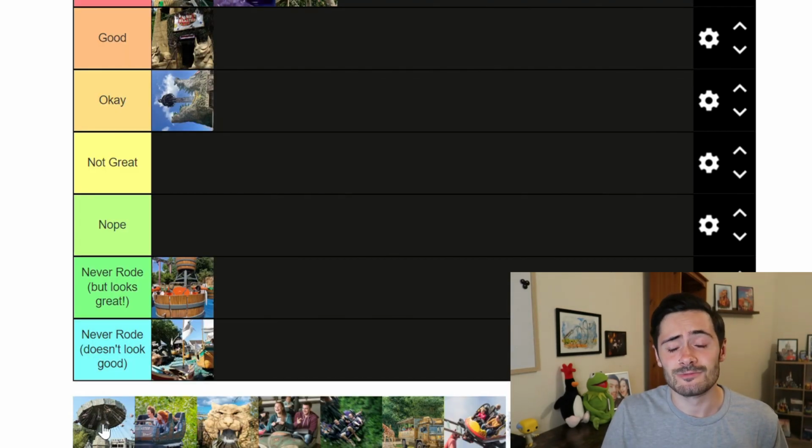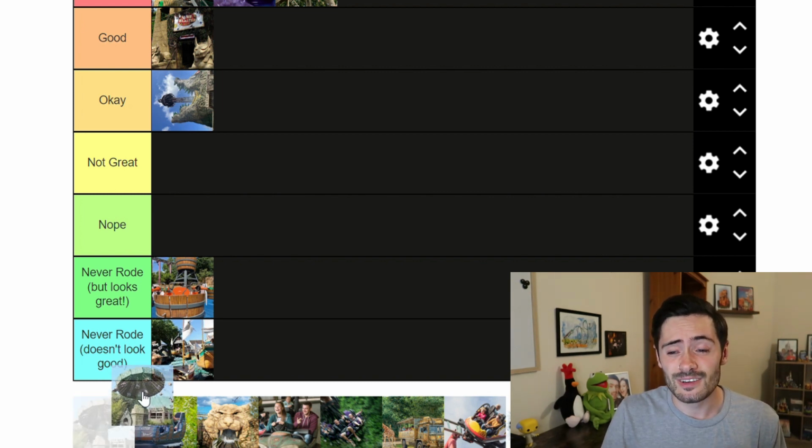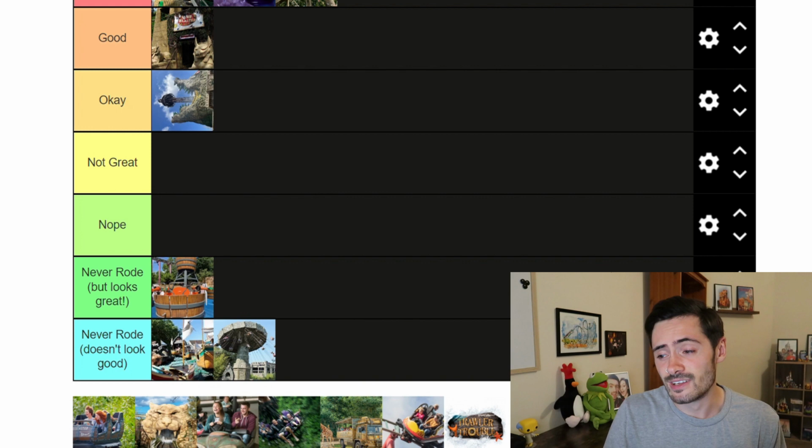Oh, okay, so next up we've got Monkey Swinger, and this is actually next to Cobra. This one is going in Never Rode, Doesn't Look Good. Now this one visually looks really good, and if you're into chair swings then this will be a really good ride for you. But for me, I do not like chair swings, they really scare me, so that's why it's going in Doesn't Look Good, but you may love this ride, and as I said, visually it looks amazing.